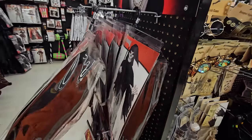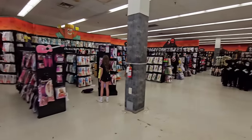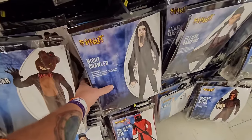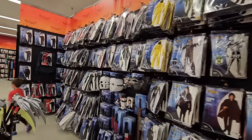These are adult size, and there's only two. And they are stocked in the kids' costumes as well. I'm not sure where we would find the Jack Reaper costume. Maybe over here? Ooh, they do have the Nightcrawler costume. And I see some Skelebones, but I just don't see any Jack Reapers over here in the kids section.